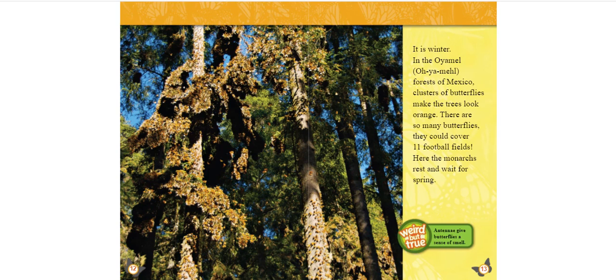Weird but true. Antennae give butterflies a sense of smell. In the spring, swarms of newly awakened monarchs cover the trees and fly through the air. Millions of monarchs are ready to leave Mexico.